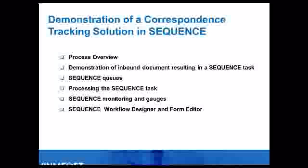So just before we hand on to the demonstration, I just wondered if there were any questions from any members of the audience before the demo.